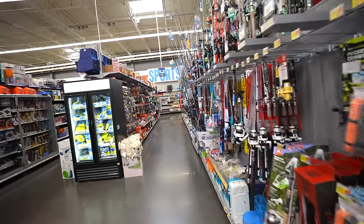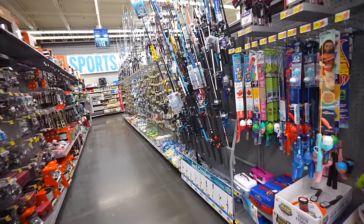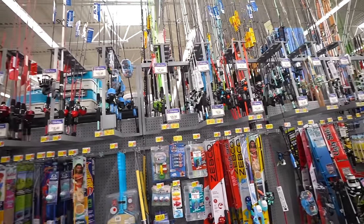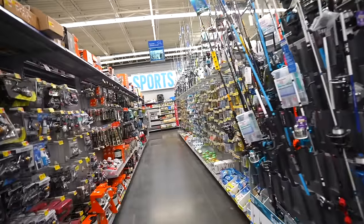And boom, welcome to the Walmart fishing section. I've never been to this Walmart before, so this is going to be interesting. It looks like this is actually loaded with stuff. We got a ton of rods here. We got the little kitty rods, Moana rod. We got a bunch of baits down here.